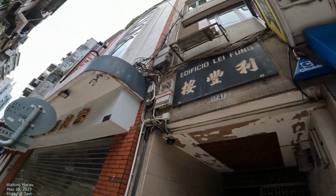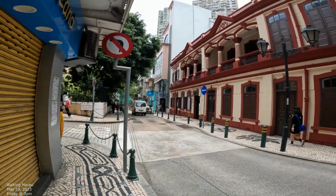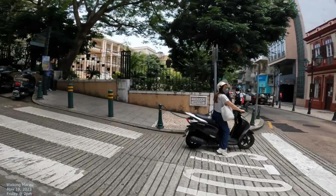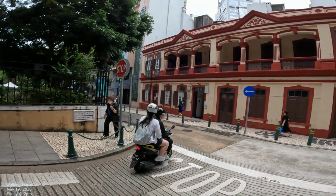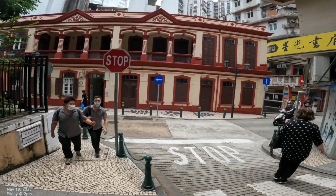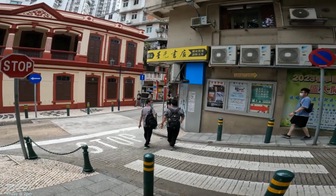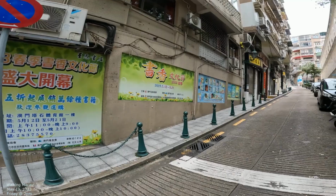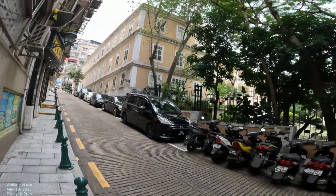There's actually a church right here, and we're gonna go up. So let's do that. So Calçada do Monte, there's the name right there. So pretty cool little space. And we are gonna go up. And I guess the best way to go up is go on this side of the street. No cars. And now you can see the Portuguese.